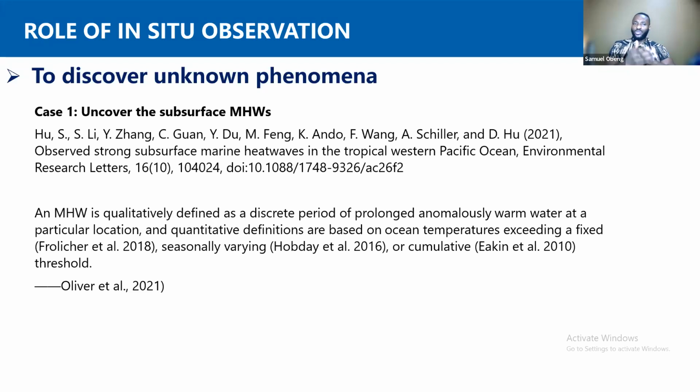This paper is publicly available. Hu and Jan were able to observe strong subsurface marine heat waves in the tropical West Pacific Ocean, and it was published in Environmental Research Letters. With subsurface moorings and long-term time series observation of ocean deep temperature, they were able to observe marine heat waves in the tropical Western Pacific Ocean.